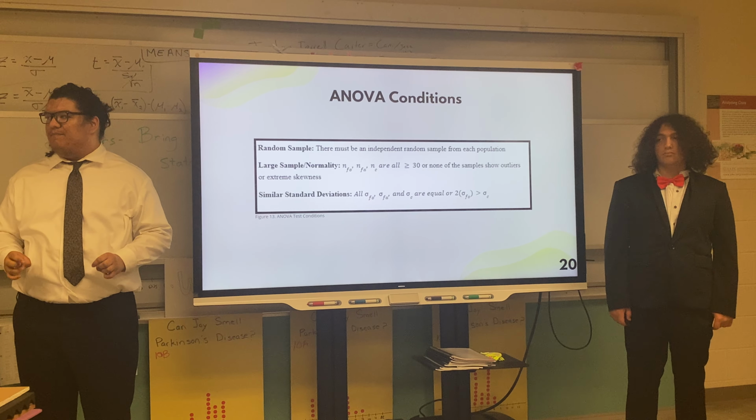And then the last one is similar standard deviations, which state that for each of the materials, all the standard deviations must be equal. However, it is hard to know that, and so the rule of thumb for this is the largest standard deviation cannot be more than twice your smallest standard deviation.